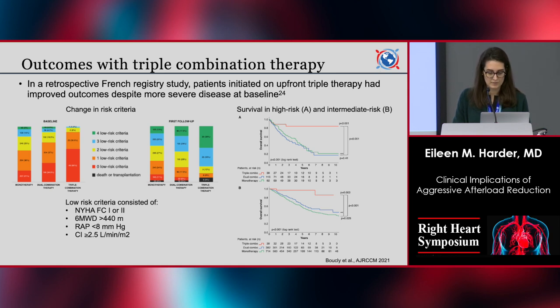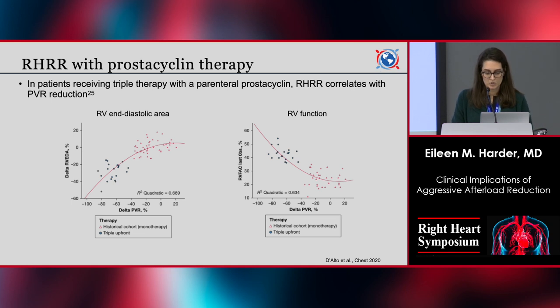So this first is high-risk patients, and clearly there's a marked survival improvement in those patients who got triple therapy compared to dual or monotherapy, shown here. Similar, but maybe a little less impressive changes were seen even in those patients who were intermediate risk. And I know this has already been shown, so I won't belabor it, but in patients receiving triple therapy with a parenteral prostacyclin, what we start to see is that the degree of right heart reverse remodeling correlates with a reduction in PVR.